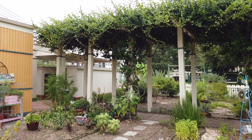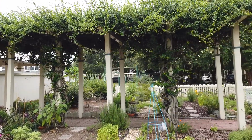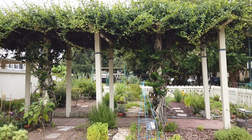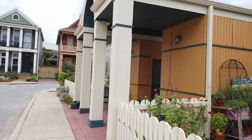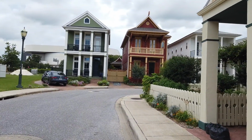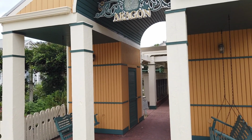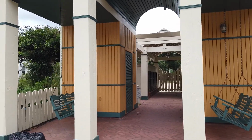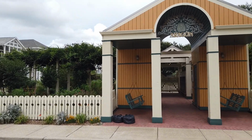I love the little garden they did. Somebody spent some time here. The vines creating that trellis effect, really nice. It's taking its time to grow. You gotta appreciate this little structure. Look at that. It's kind of nice. We'll back up and get a sense of it. Look at that, isn't that pretty?